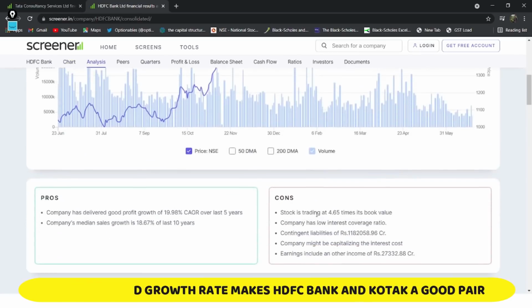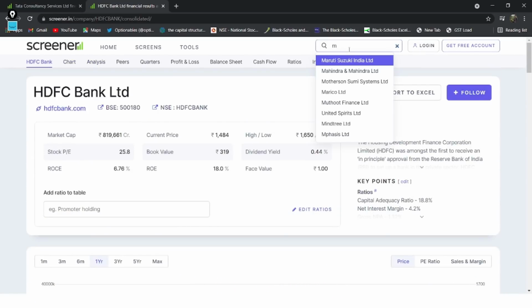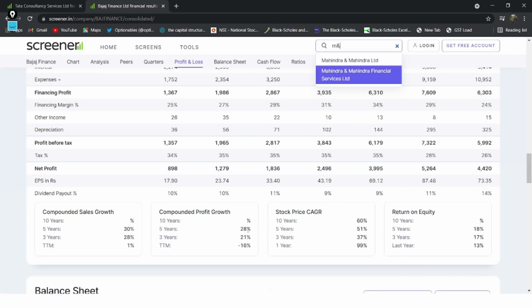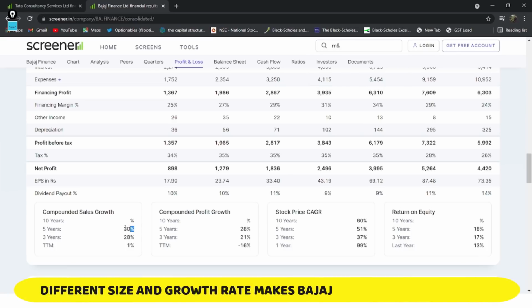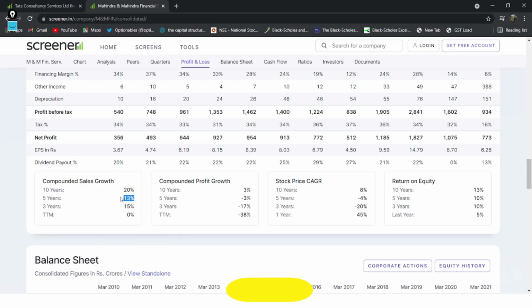But what if I pick something like M&M Finance and Bajaj Finance? You can see that Bajaj Finance has a profit growth rate close to 28% for 5 years and sales growth of 30%. But if I go to M&M Finance, for example, the growth rate for profit is minus 3%, and sales is around 13%. So obviously these two are not a good pair.